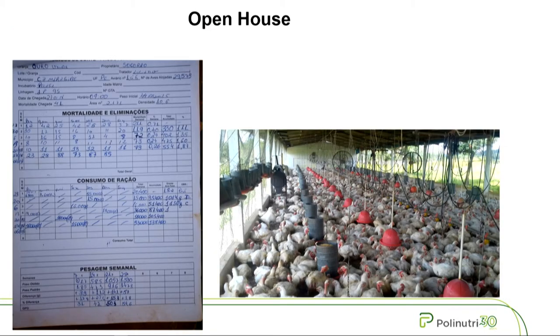This is an open-sided pen, with a fogging system and fans, but in a more humid region, the coastal region. This is an open-sided pen with fans and foggers in a region that is a bit more humid along the coast.